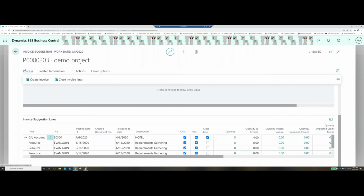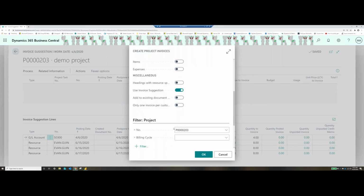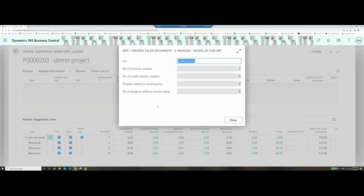So once we have that done, I can come in, I can say process, and I can go ahead and create my invoice. I'm going to create for everything. If you wanted to only create for your resources or expenses, you could go ahead and select those options here. But I'm going to go ahead and invoice for everything. So I'm going to go ahead and say, okay. And what it's doing now is it's looking through all of those project entries for this specific project to see what it needs to invoice.